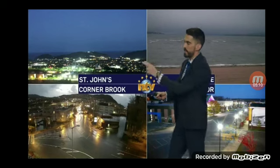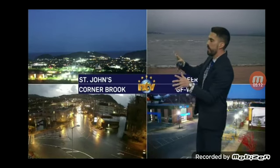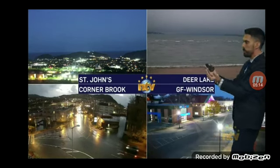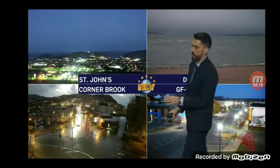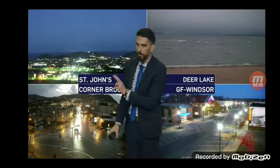Good evening once again. Let's take a quick look outside where we can see the sun has gone down in St. John's and some cloud covering Deer Lake there. Some light waves coming through. Looks like a beautiful evening in Grand Falls-Windsor, but some rain on the road for Corner Brook, which is going to be a trend into tomorrow.